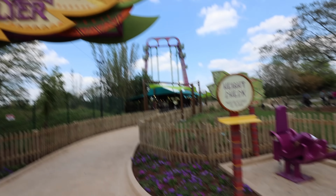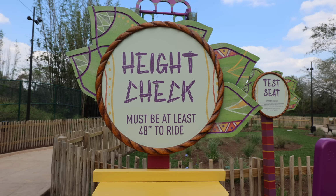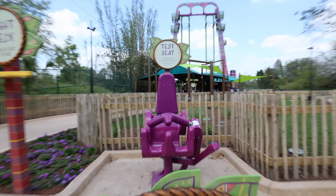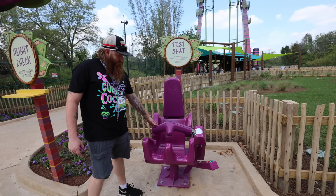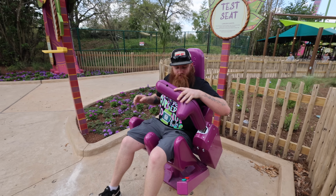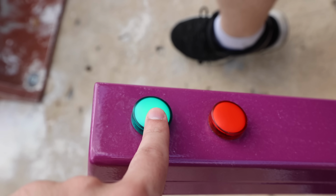Now, before you even enter into the line, they have a height check. You must be at least 48 inches to ride. I think you just passed. Out here, they have a test seat. This is Serengeti Flyer. This can also be a nice little photo op. So you'll get in just like this. Just sit in, and then it has a little light. If it's red, you can't sit. If it's green, you're good.